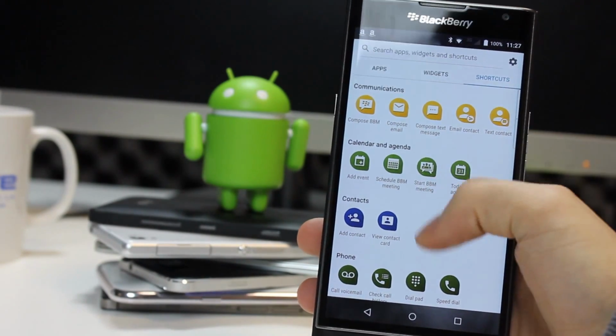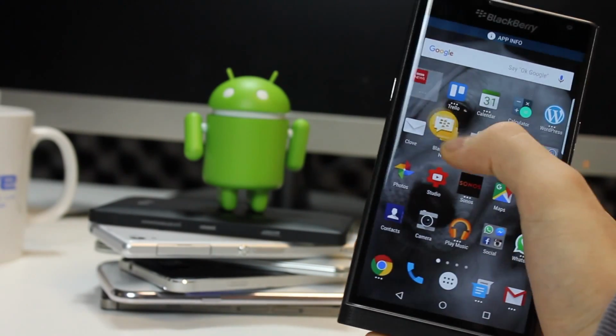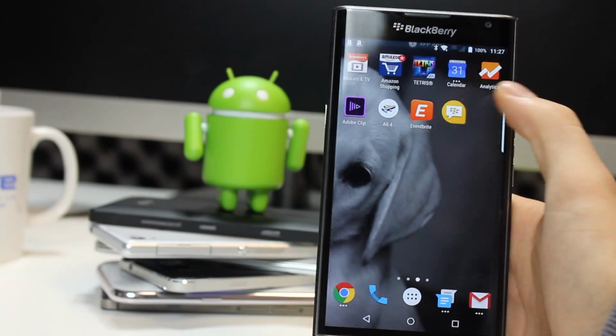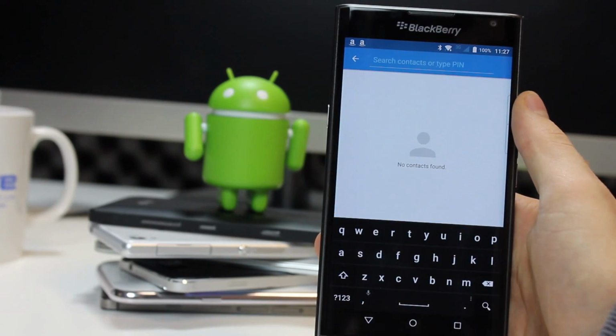These are in the app drawer under Shortcuts, but you can add these to your home screen to make life a lot easier. From composing an email to adding a contact or calendar appointment to starting a timer, there are loads of useful additions that make this device more powerful. Let me quickly cover some of the key software features.